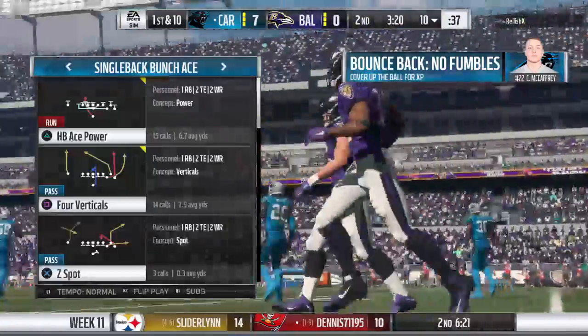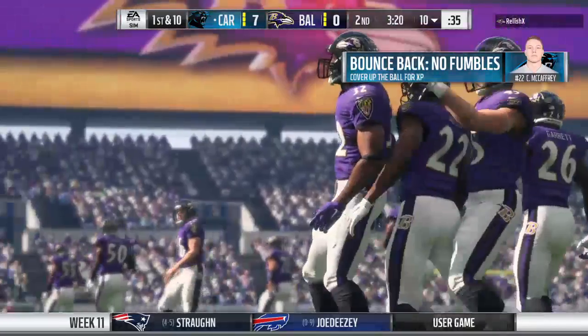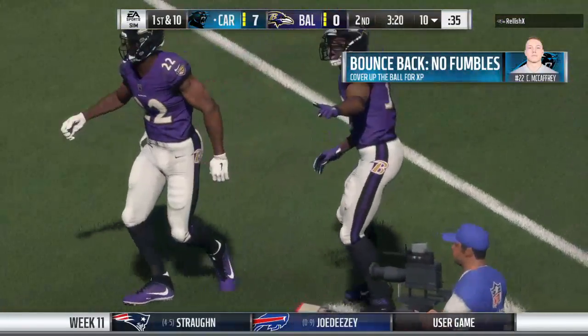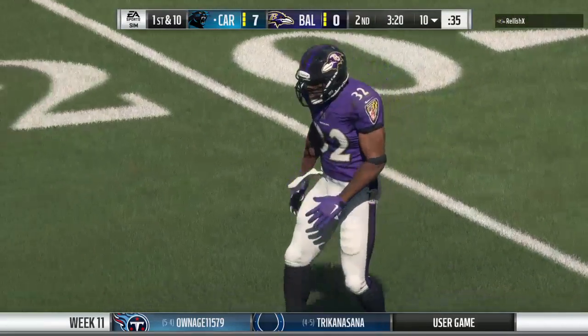Around the NFL, second quarter down in Tampa, and the Steelers there out to an early lead. I have a feeling that one's going to stay tight throughout. We'll continue to monitor.